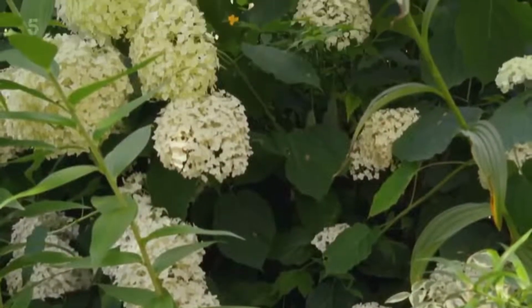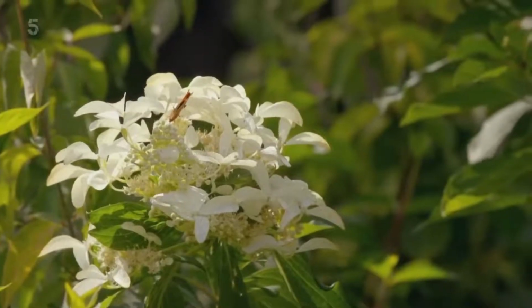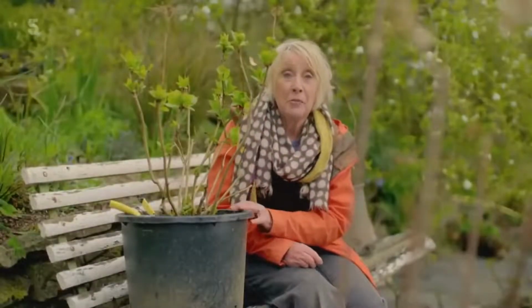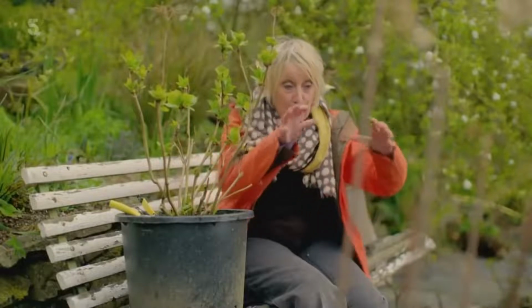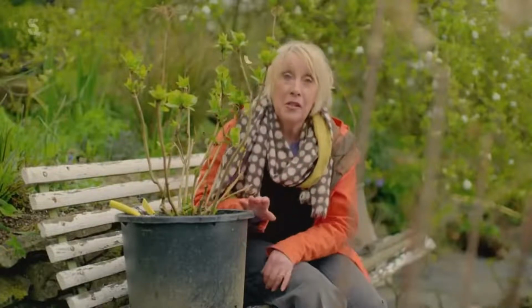If you don't want a climbing hydrangea, they grow brilliantly in pots as well. They're such excellent shrubs. They give a splendid show, and there are loads of different varieties. This is hydrangea macrophylla. So all the mop heads, the ones with great big round heads, and the lace caps with these little florets around the edge, all belong to this group.